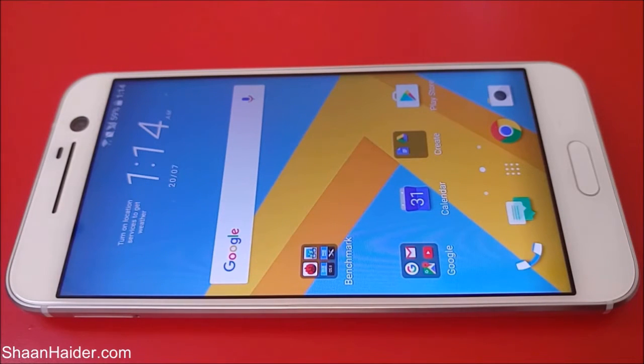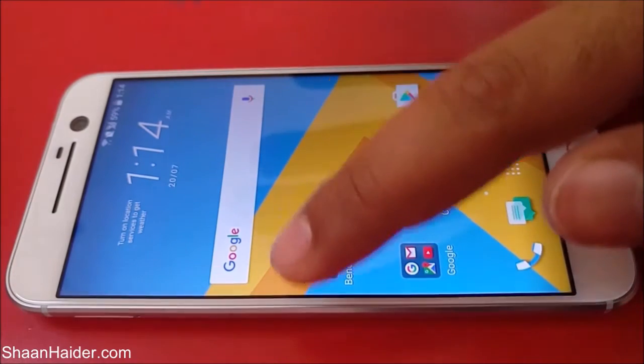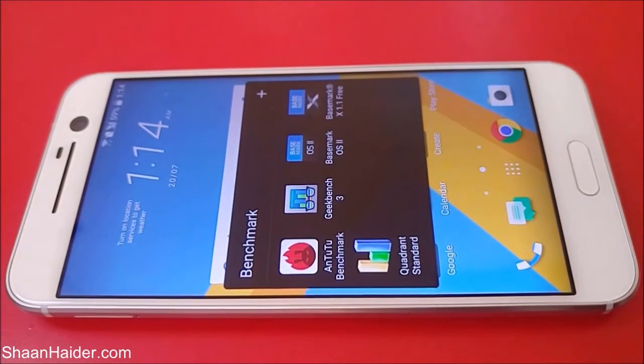We are going to perform a detailed benchmarking test on our HTC 10 smartphone. We will look at the scores it achieves, and compare those scores with scores achieved by the rest of the flagship smartphones available currently. The benchmarking applications we are going to use today are AnTuTu, GeekBench 3, Basemark OS II, Basemark X gaming benchmarking, and the Quadrant Standard.